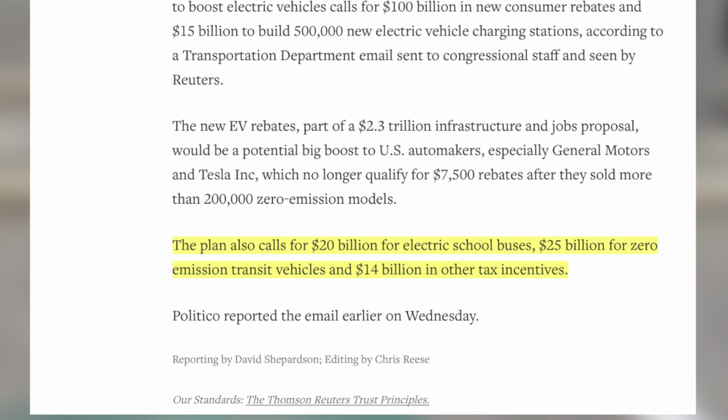We'll await more specifics, but nice to have a little bit more of a sense of how that may be broken down. And of course, if the supercharger network does open up, maybe Tesla could be eligible for some of that $15 billion for charging stations.